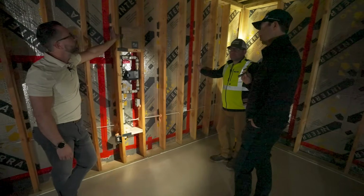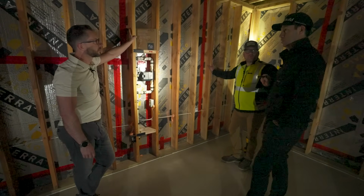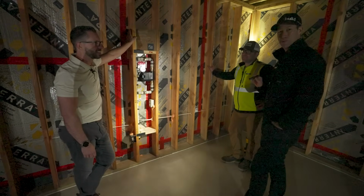Let's go check out the house next door, and I hear that you might have the first generation of Pioneer builders hanging out to say hi to us as well. Let's do it. All right, let's go meet them.